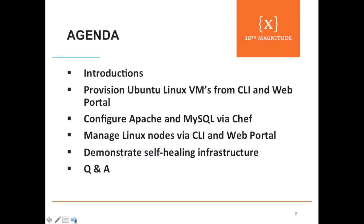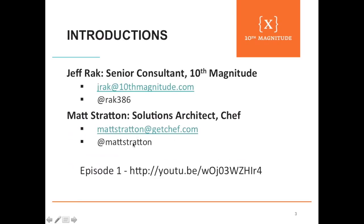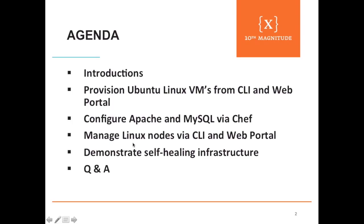All right, you should see our agenda for the next hour on the screen here. We'll do some introductions, and then Jeff and Matt are going to cover provisioning Ubuntu and Linux VMs from the command-line interface. And they're going to configure Apache and MySQL via Chef, manage Linux nodes via the command-line interface and web portal, demonstrate self-healing infrastructure, and then we'll do our question and answer session.